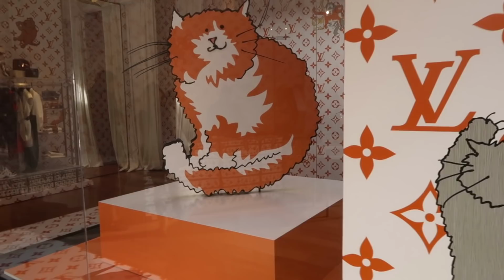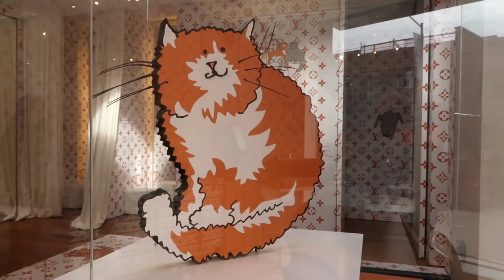Let me show you around this place. Absolutely adorable. Yes. Oh my god. So what's this one? I forgot. Pumpkin, right? Pumpkin. It's orange. Orange. My god, so cute. I love it.